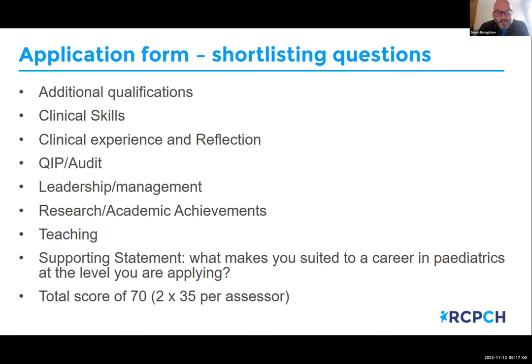And the supporting statement actually scores the most number of points from the application form. I think it's 7 or 8 points, I can't remember. So here is where you're going to describe what it is about you that's going to make you a really good pediatrician. So you need to try and write things that are going to differentiate you from others. While it's really important to say that you love working with children and young people and why, that is important, but you need to talk about what it is about you that will make you a good pediatrician, what you want to do in the future, why you're applying and why you're going to be an asset to the training program. So that needs to really come across.